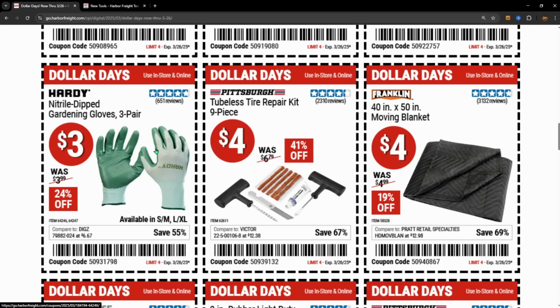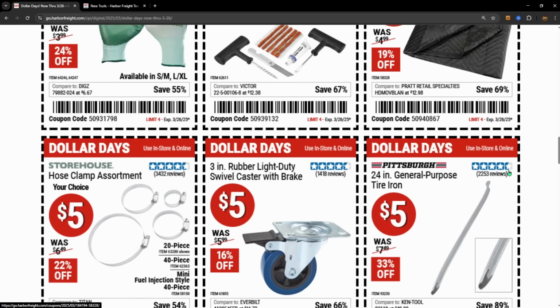I won't look at Hardy the same because they were just 50% off, but we have these Hardy nitrile dip gardening gloves, 3 pair for $3, 24% off. Pittsburgh tubeless tire repair kit, 9-piece for $4, 41% off. That's a pretty good deal. The Franklin 40-inch by 50-inch moving blanket, 19% off for $4.